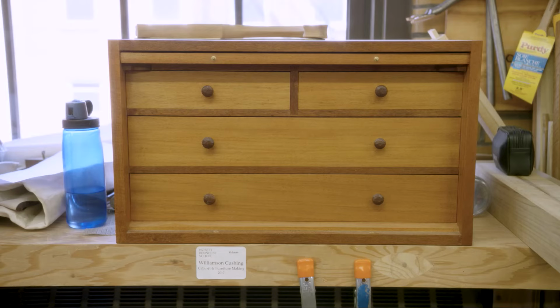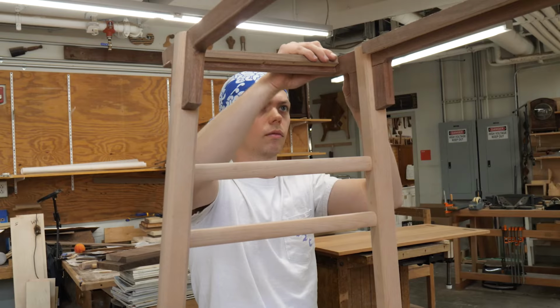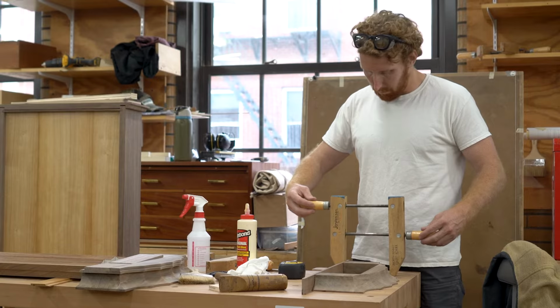And our second semester is also very structured as well. We focus on the toolbox. The requirements for the program are a table, a chair, and a case piece. And typically those 3 pieces are built in your 3rd and 4th semester.